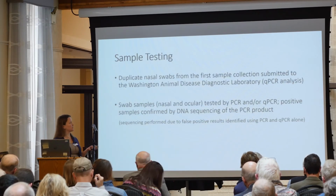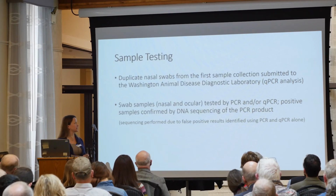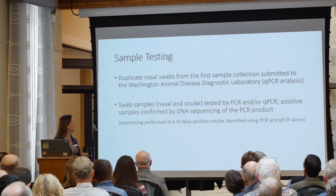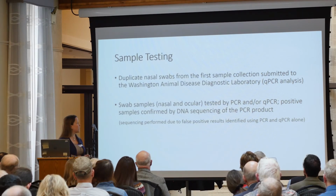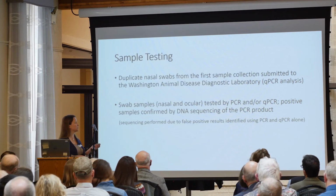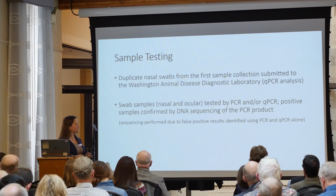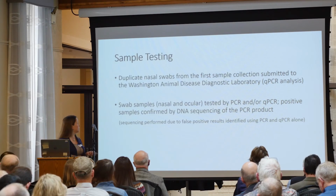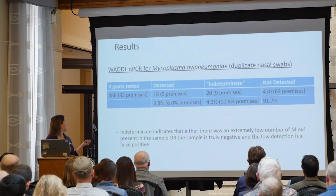Duplicate nasal swabs from the first sample collection were submitted to the Washington Animal Disease Diagnostic Laboratory for confirmation from an independent laboratory outside of ADRU. And then our swab samples, both nasal and ocular, the nasals we finished testing, and we're still looking at the ocular, were tested by PCR and or qPCR, and then the positive samples were confirmed by DNA sequencing from PCR products.